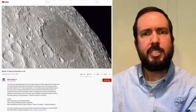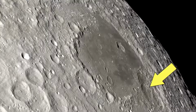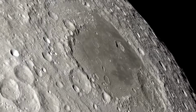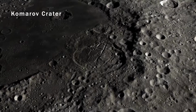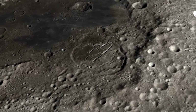The moon. In our video, Apollo 13 Views of the Moon, many viewers wondered about this strange-looking circle with dark lines. So what the heck is that? Well, for starters, this is not the remnants of an ancient lake, and apologies to the sci-fi crowd, it's not a secret moon base with runways for spacecraft. This is a geological feature known as Komarov Crater. It's 80 kilometers wide, and it's on the far side of the moon on the edge of Mare Moscoviense.